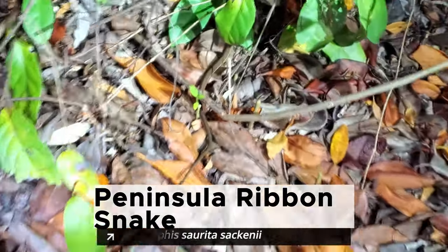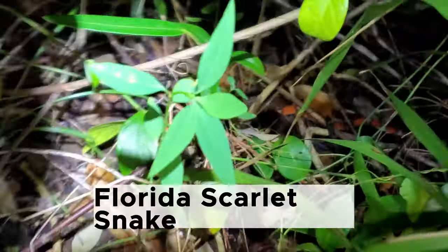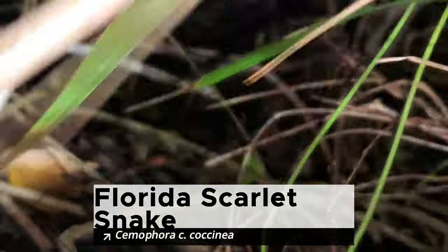Cute. Just got a ribbon snake. And there it goes. Just got an adult Florida scarlet snake. It's working its way in that direction. You can still kind of see it there.